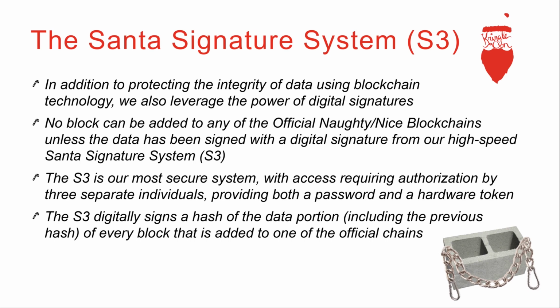The S3 is our most secure system here at the North Pole. You cannot access that system individually. It requires 3 separate people to access the system, each one providing both a password and a hardware token. The S3 system will digitally sign a hash of the data portion, including the previous hash, of every block that is assigned and added to one of the official chains.